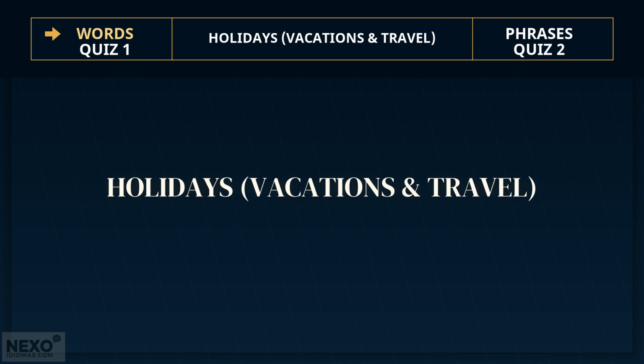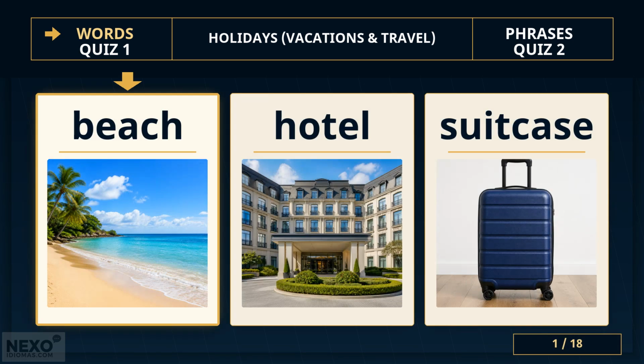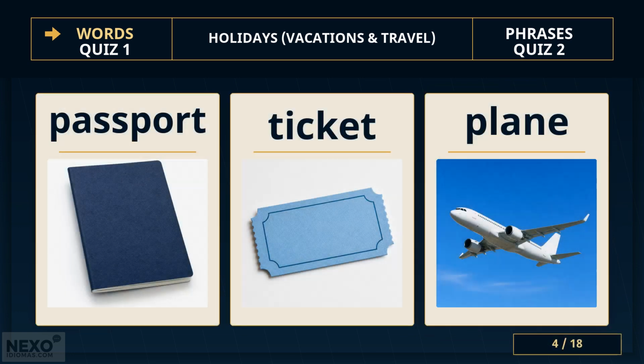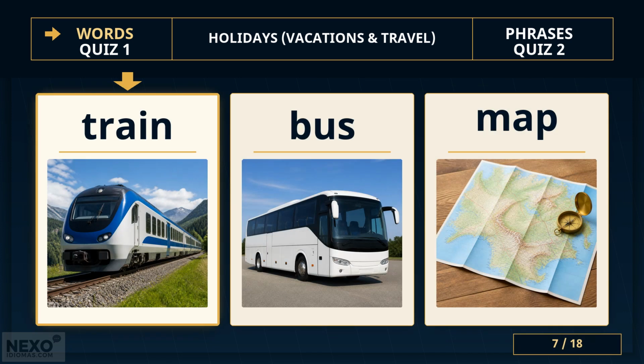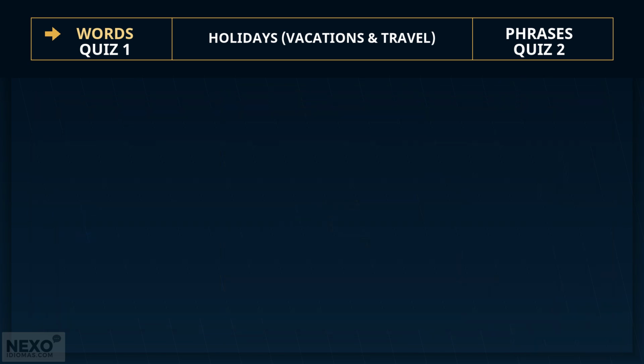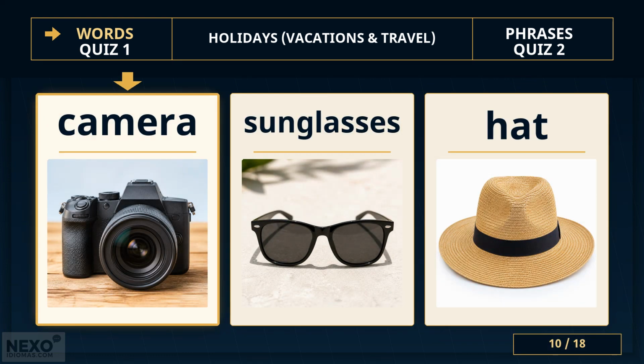Holidays, vacations, and travel. Beach. Hotel. Suitcase. Passport. Ticket. Plane. Train. Bus. Nap. Camera.